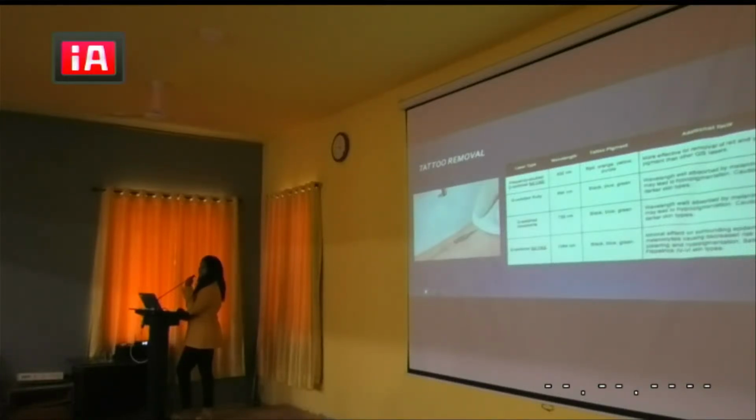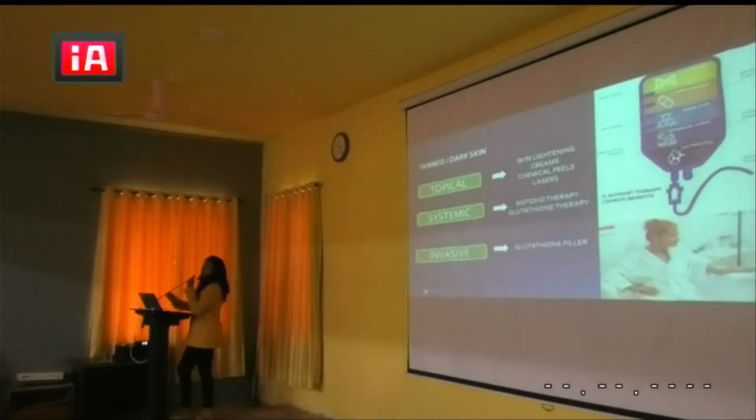Again, don't go to any random clinic and get it done just because they have a laser, because these pigments are seated very deep in the body. They should know how lasers work and to what level, and then get yourself treated. Lasers are the only way you can remove a tattoo. Okay? Then one thing that I would recommend is glutathione.